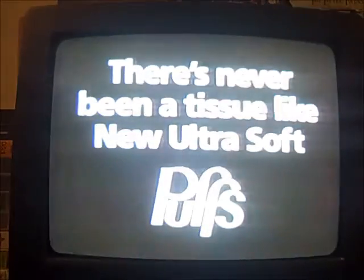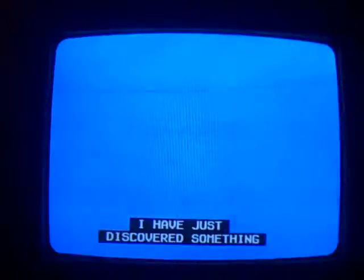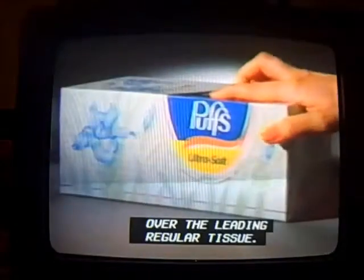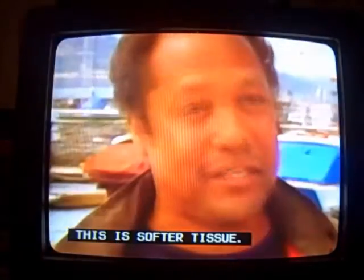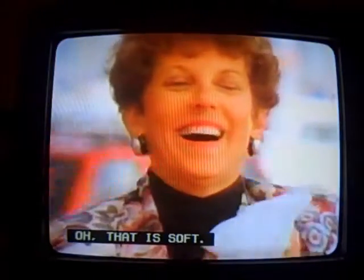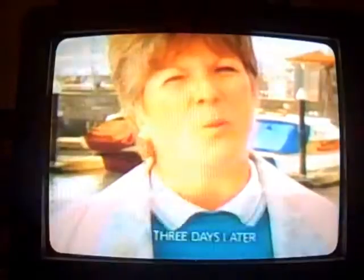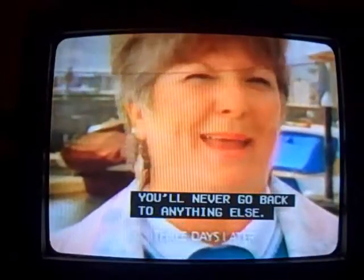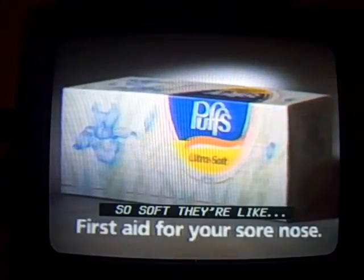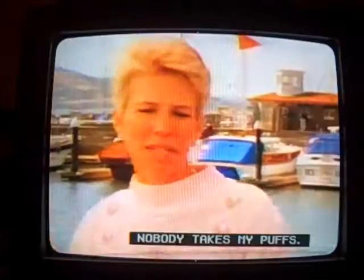There's never been a tissue like new Ultra Soft Puffs. It's amazing. This is like a powder puff. I have just discovered something that is really great. 4 out of 5 people prefer the softness of new Puffs over the leading regular tissue. This is softer tissue. This year, it's really, really soft. Oh, that is soft. Soft enough to make you switch? Once you use Puffs, you'll never go back to anything else. The old brand is history. I am definitely switching to Puffs. Switch to new Ultra Soft Puffs. So soft, they're like first aid for your sore nose. Nobody takes my Puffs.